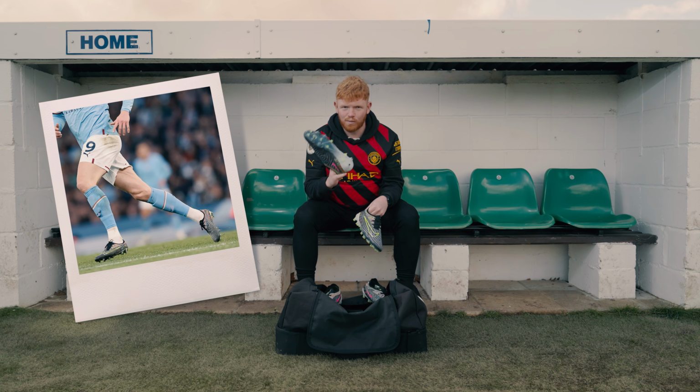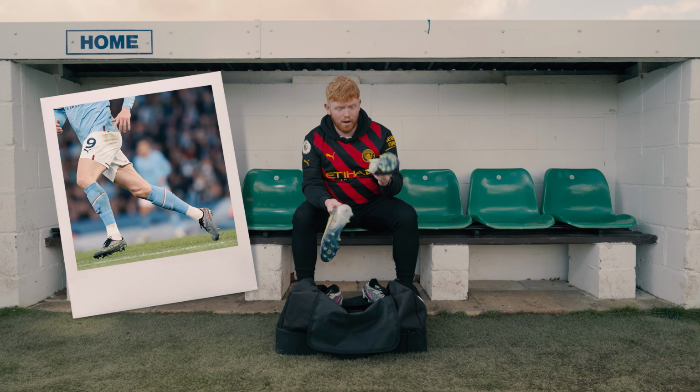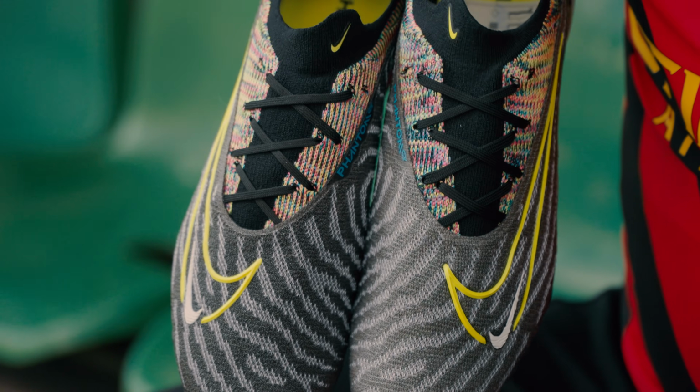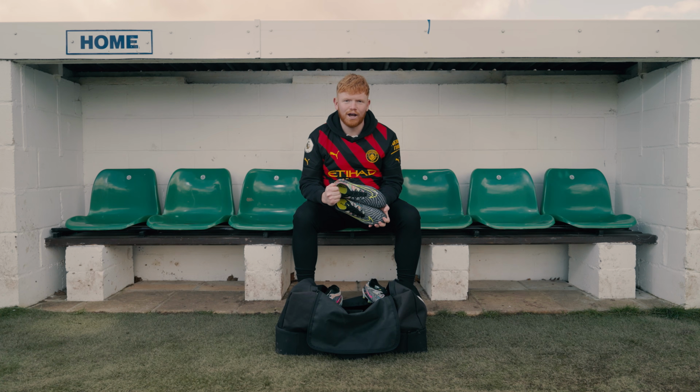A lot of players tend to wear the soft ground in training, and then when it comes to the match day and the pitches are a bit drier, they'll wear firm ground. But I've got to say, these boots look absolutely unbelievable. Haaland has scored so many goals in these since making the switch. So yeah, a very fundamental item in his kit bag.